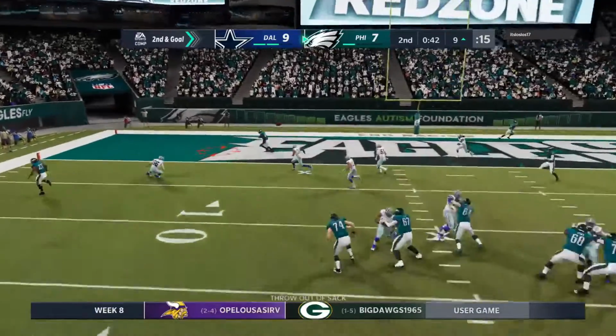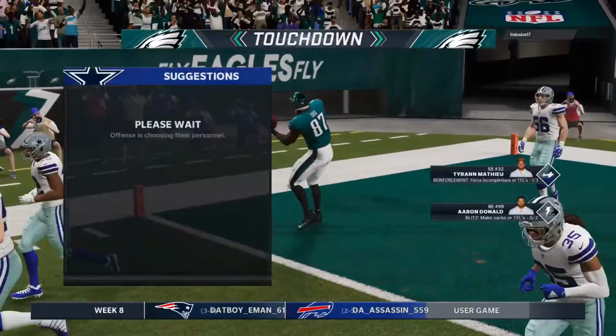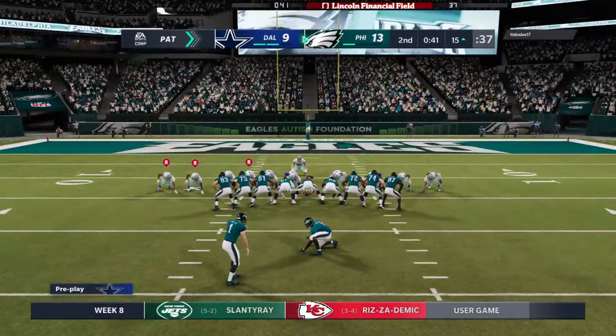Another shot from the 9 on 2nd and goal. From the gun, it's Wilson. And that's going to be caught for an Eagles touchdown. Russell Wilson with 2 first-half touchdown passes. And once again, the Eagles are back out in front.